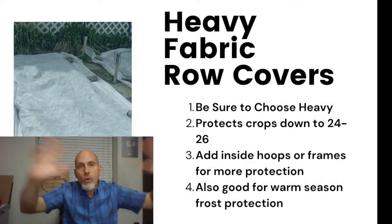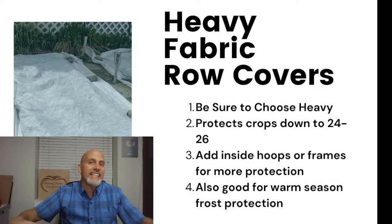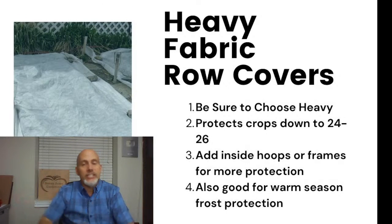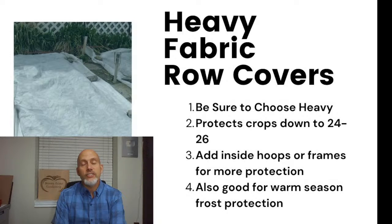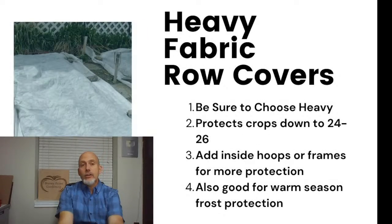So we just throw big heavy fabric row covers over our tomatoes and our peppers on those frosty nights. It protects them, keeps them from freezing, and then we take them off when the weather warms back up and we're able to continue to harvest. That is another great use for those heavy fabric row covers. But as year-round gardeners, we are going to be using them to protect our crops.